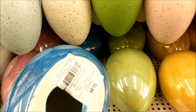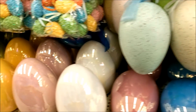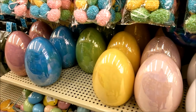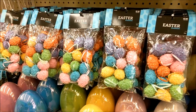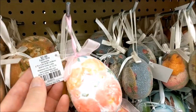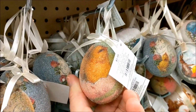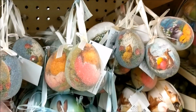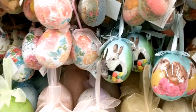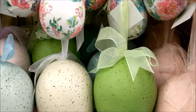Then they have these, which are more of like a heavy ceramic, and they have them in all these colors, laying down and standing up. And a few different ornamental eggs that were really, really beautiful. Love the chick on that one. The floral is very pretty.